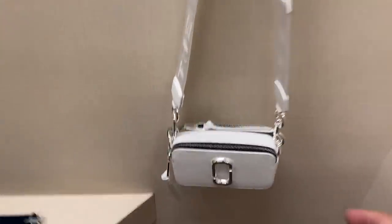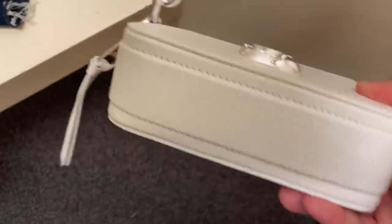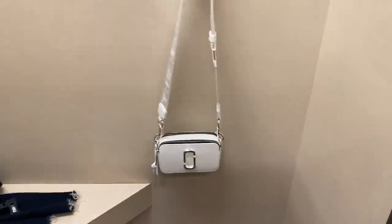Hey, Rack shoppers. $40 bonus bag. I knew. I didn't know this was like a little hard. And make a purchase today, and your $40 bonus bag will be on its way. Look, it's that easy. Fire.